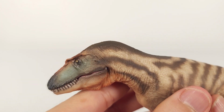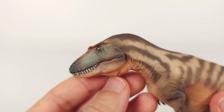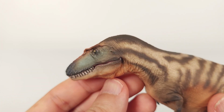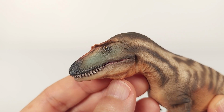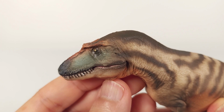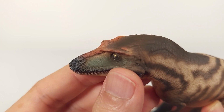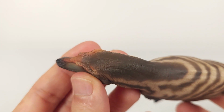Let's look at it a bit closer now. Now a few friends of mine have remarked on the rather juvenile appearance of this Gorgosaurus head. We do have good models of Gorgosaurus, and I think it fits an adult representation well enough. We'll talk more about this in the science part of the video. For now, let's just admire the beauty of this head, and there is a lot to admire.